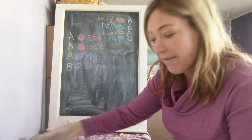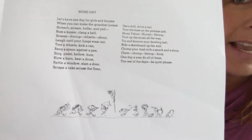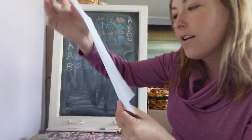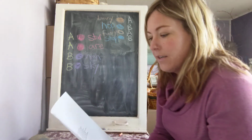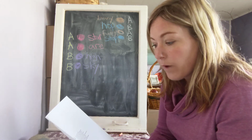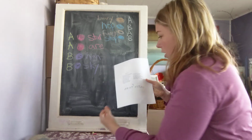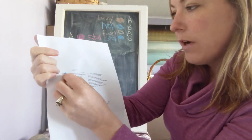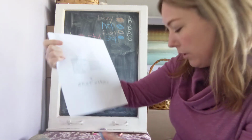And now you guys should have this poem in front of you. It's called Noise Day, and it's also by Shel Silverstein. And this one's got a fun little picture in front of it about a lot of children making a lot of noise. So you guys can underline the rhyming words, or if you wanted to take crayons or chalk, my writing's very small on this one, but I might take blue and make the first 2 lines blue, or the first 2 rhyming words blue.